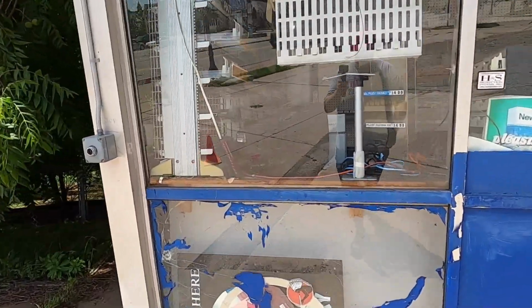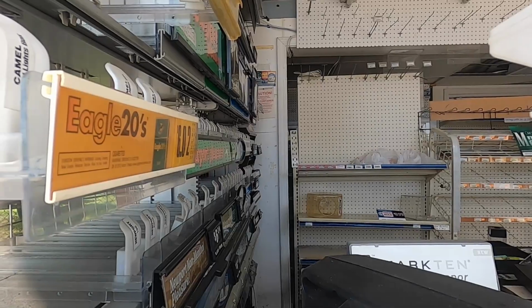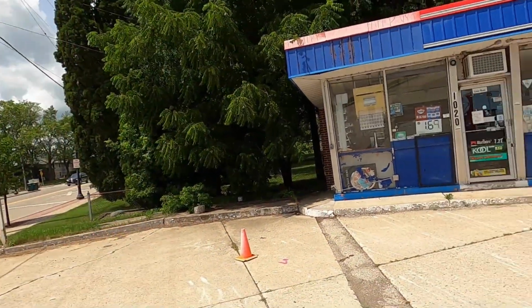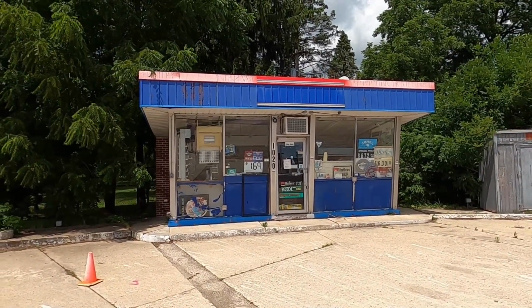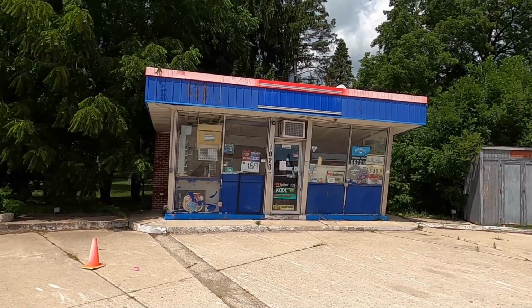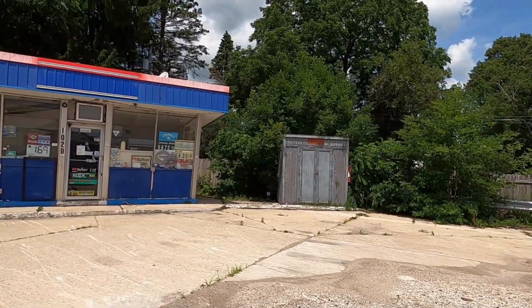And everything's still here. There's a little TV set, cash register, everything's still here. Like I said, this place has been empty for, man, 10 years? It's been a while. There it is, one of the last remaining Clark gas stations, like I said, that I know of in Wisconsin. So yeah, Grafton, Wisconsin, you are the winner.